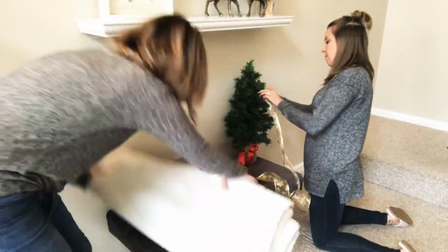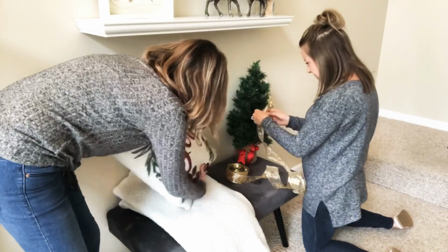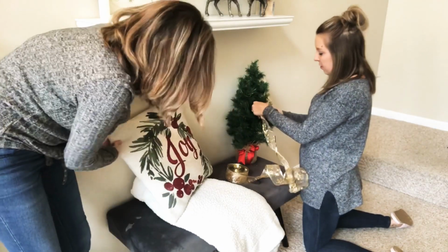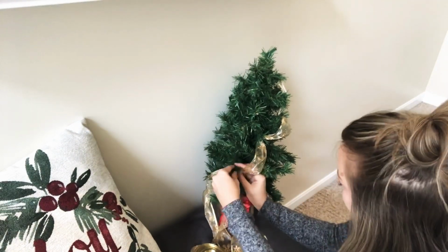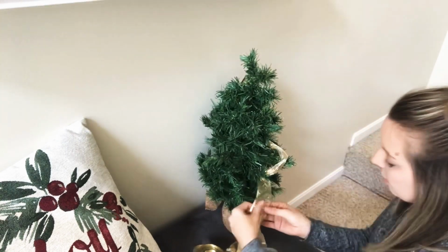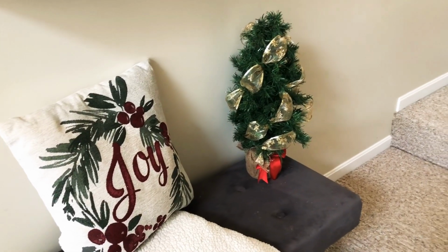So underneath her shelves, she has this amazing stool, and we knew that we wanted to add a touch of Christmas to it as well. So I shopped her house again and found this great textured throw blanket and a great traditional Christmas pillow. And then we are also pulling in that gold theme that we have going throughout this entire space into this evergreen tree with the same ribbon.